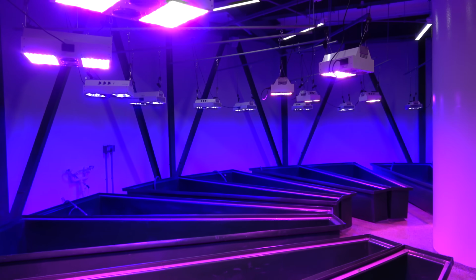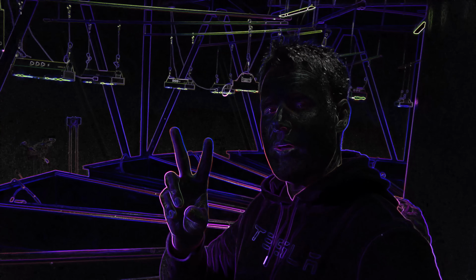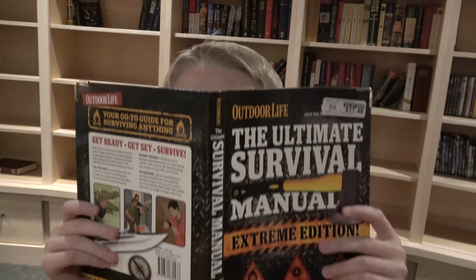Woo! There's the grow lights. And I'm even more pink now. That's how they grow plants. This is one floor of 2 where they can grow plants. Over here, this is the fish hatchery.